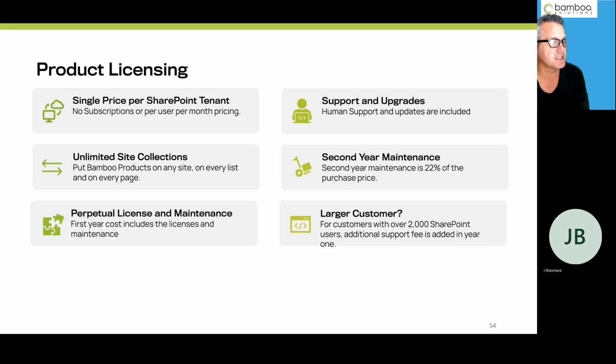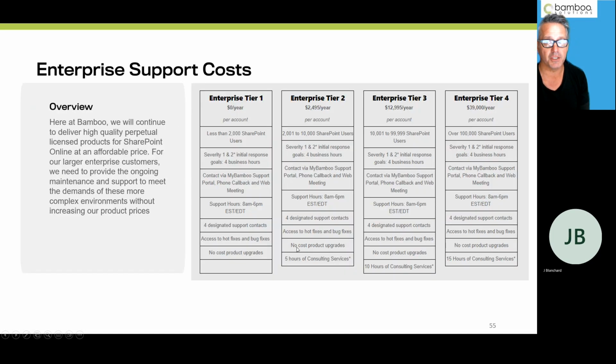It is perpetual licensing with first-year maintenance included. We have our support team here in the US, and it does include upgrades to the product as well. Second-year maintenance is optional, but it's 22% of the purchase price. However, if you have a lot of users in SharePoint, let's say over 2,000, we do have an additional yearly support fee called the enterprise support cost.